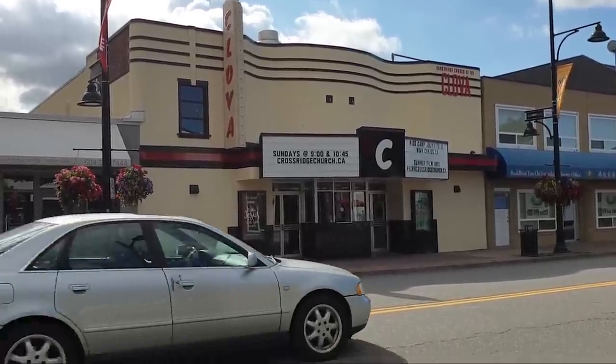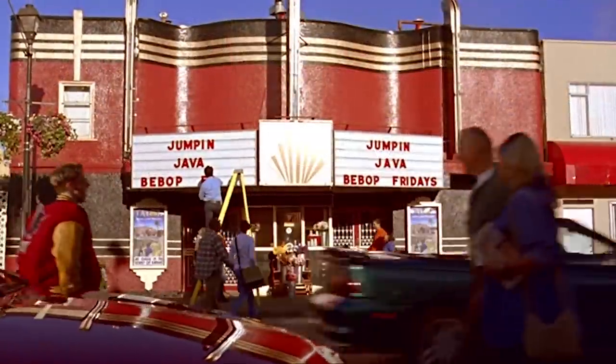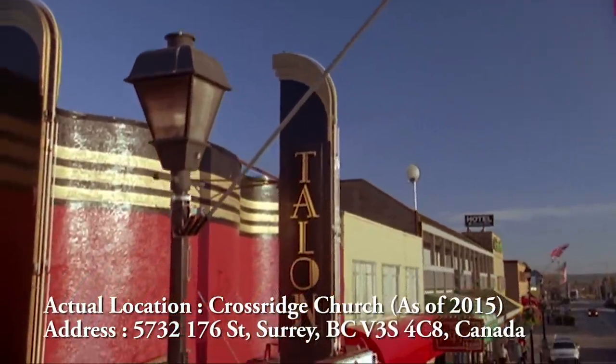The Clova Theater, located on Main Street in Cloverdale, British Columbia, is used for all the exterior shots of the Talon, where every high schooler could hang out in the show.